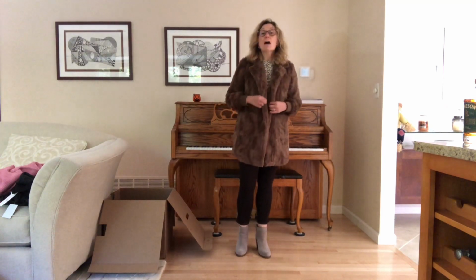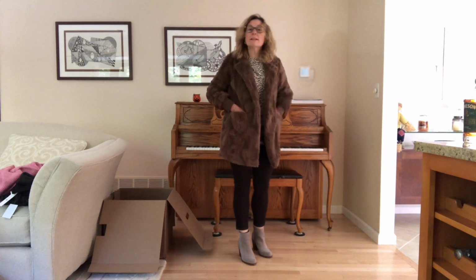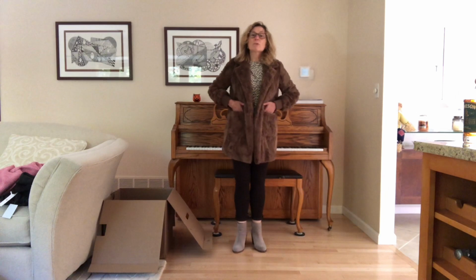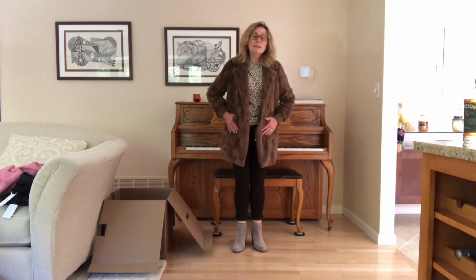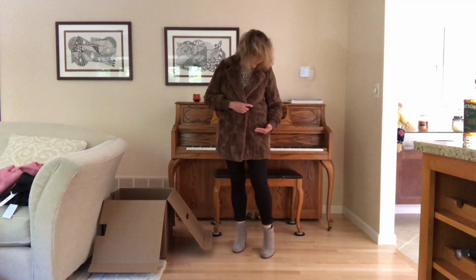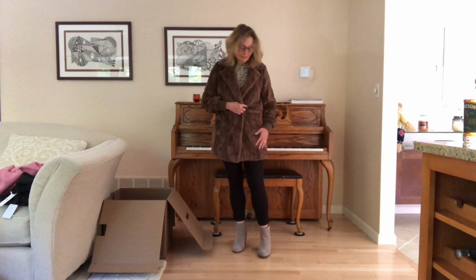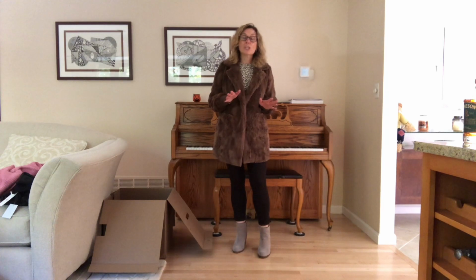I don't love it. A couple of reasons I don't love it. First of all, the patch pockets right here and the type of fur it is makes it very bathrobe-ish. I think I'd rather have pockets that you can't see, that you could go in on the side. And maybe a little bit of a shorter length, like just covering my hip, because when it's kind of this length, there's something about it that seems very bathrobe-ish and not very chic and stylish.